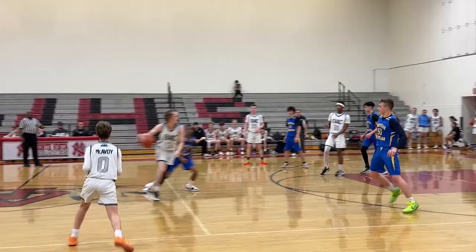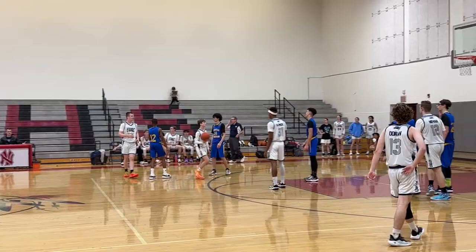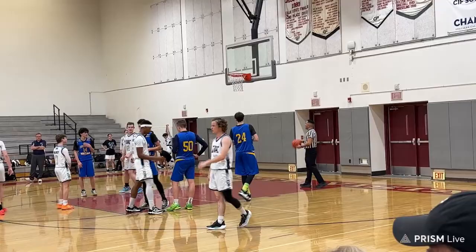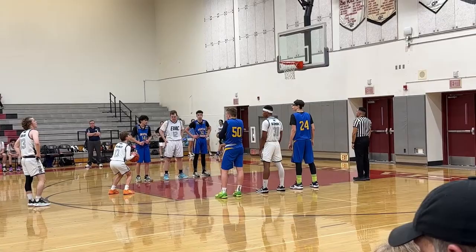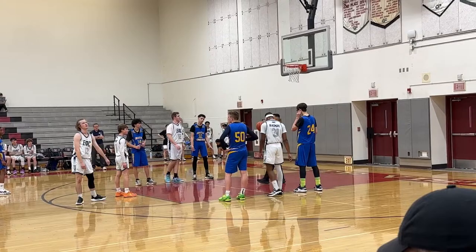McAvoy again looking at getting another foul attempt from CHS. McAvoy looking to cash both of these attempts and make sure that he can extend that lead with under 2 minutes left in this game. McAvoy's first attempt. And that is up, and that is pure. Nothing but net for Sam McAvoy, extending the Eagles' lead to 14.